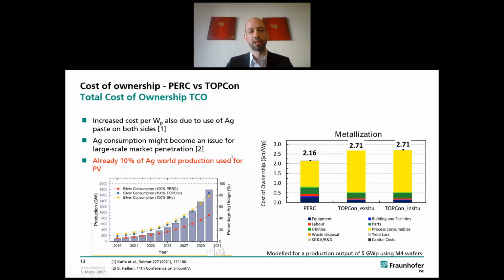And what one has to keep in mind, so this I took out of a presentation from Brett Hallam, is that at the moment PV production already consumes 10% of the silver world production. And if we translated this now to a TOPCon technology with 100%, we would already increase the silver consumption by around 60% relative. And if the PV production globally increases over the next years, which is expected also to address the climate change, scientists and engineers definitely have to think about how to reduce the silver consumption. Otherwise, a dominant part of the silver world production would be used for PV, and this is definitely not something that would be a wanted development.